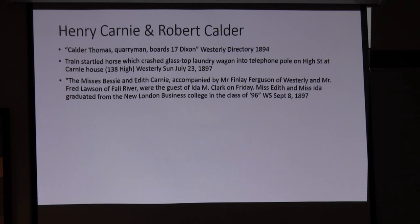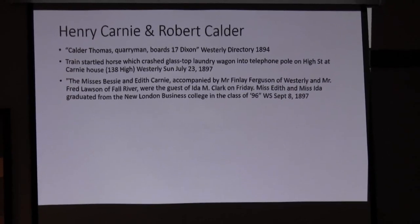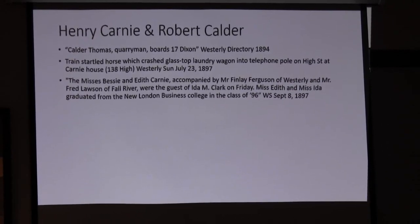Later that year, one of the local columns reports that, quote, the Mrs. Bethy and Edith Kearney, accompanied by Mr. Finley Ferguson of Westerly and Mr. Fred Lawson of Fall River, were the guests of Ida M. Clark on Friday. Miss Edith and Miss Ida graduated from the New London Business College in the class of '96, end quote. So the children were going to college.